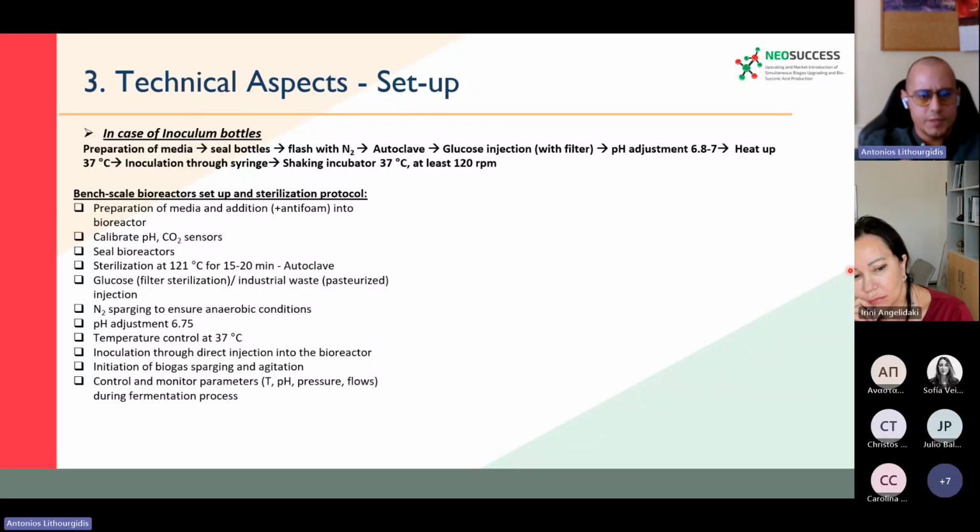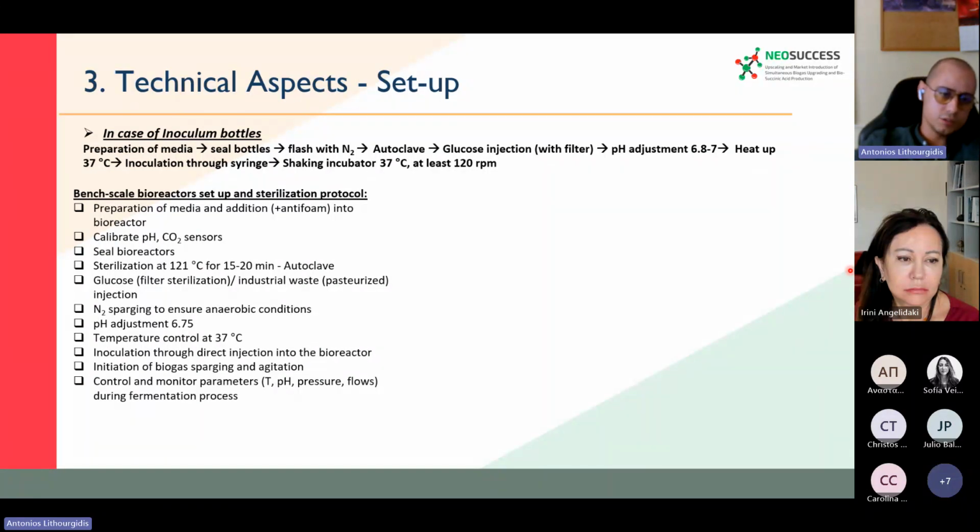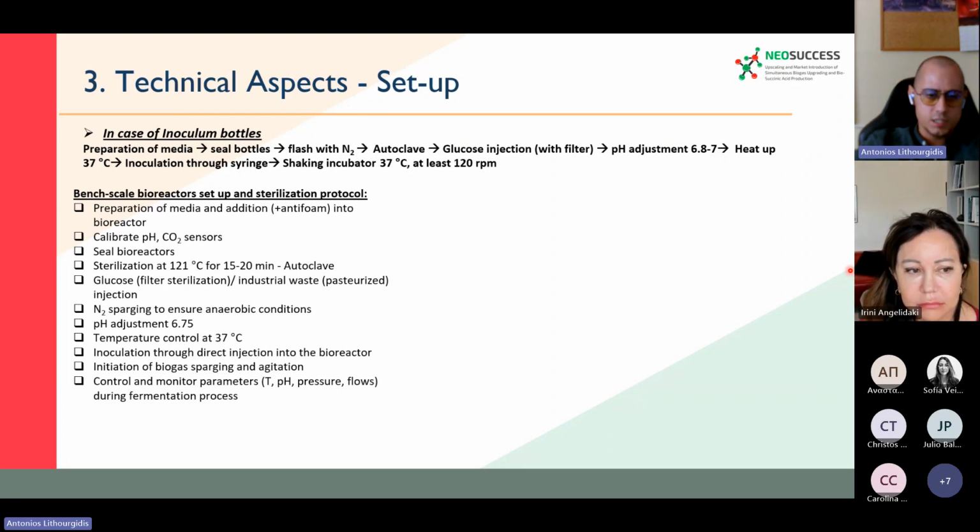After we have prepared all our preparations, we add our medium inside the fermenter and some antifoam so that we don't have any problems with the tubes or the sensors. We calibrate our sensors, we seal our bioreactors, we put them as a whole inside the autoclave. Then we add our organic carbon source, either glucose through filter sterilization or industrial candy waste. At this point, usually we pasteurize the industrial waste separately, and then we add it before initiating the procedure. After everything is inside, we sparge with nitrogen to ensure the anaerobic conditions, and we set our parameters, pH and temperature, to the optimal ones for our microorganism, and then we are ready to inoculate and go on and monitor our process.